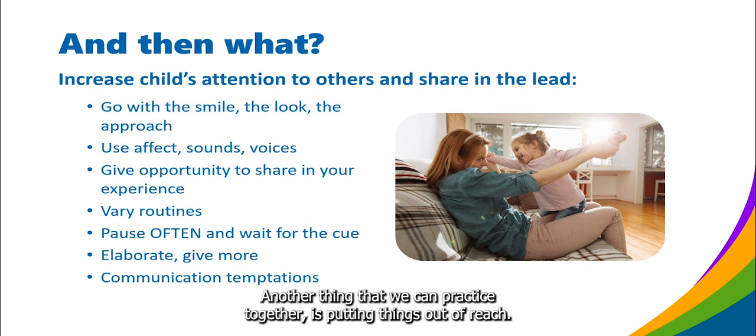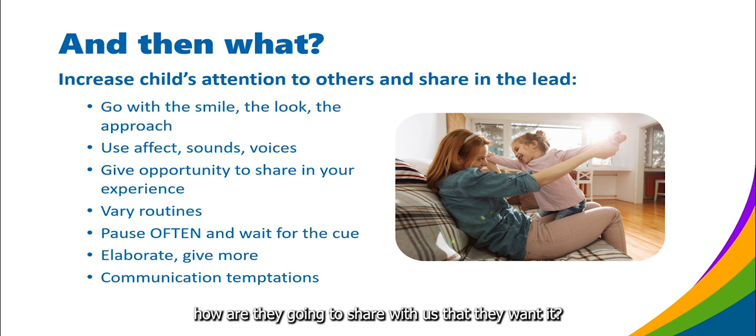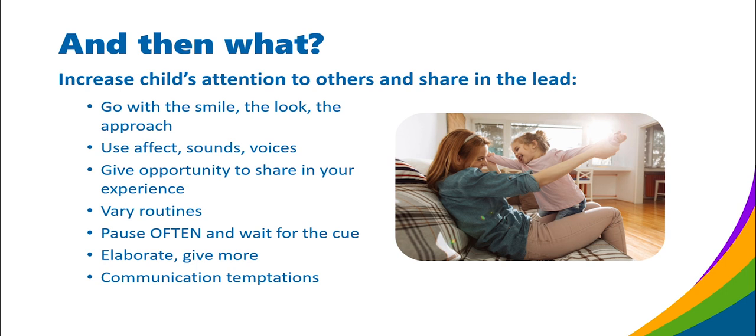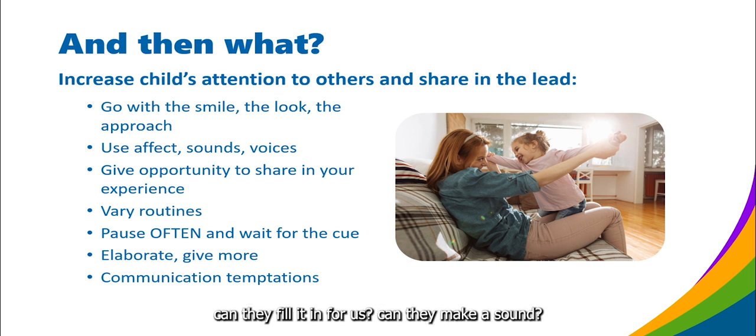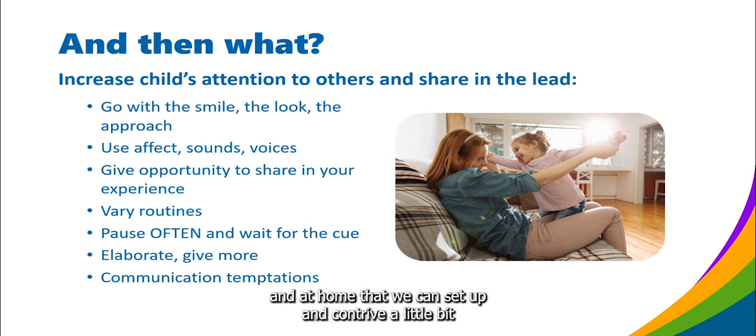Another thing that we can practice together is putting things out of reach. We have little kiddos. So if we have their favorite snack up high, how are they going to share with us that they want it? Or put it in a box that they can't unlock by themselves. They need your help. We also can do pausing and waiting during some of our fill-ins, our songs. So if we're singing Old MacDonald had a, can they fill it in for us? Can they make a sound? Can they indicate to us that they want to participate? So again, really just thinking about different things in our day-to-day life and at home that we can set up and contrive a little bit to give your child reason to communicate with you.